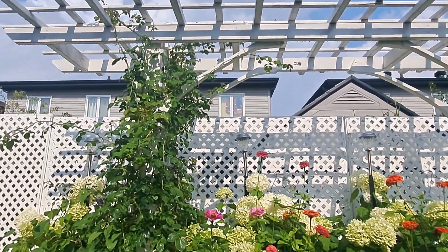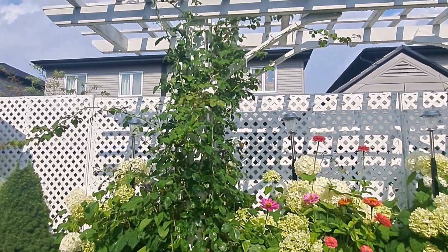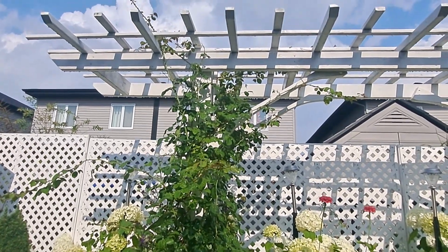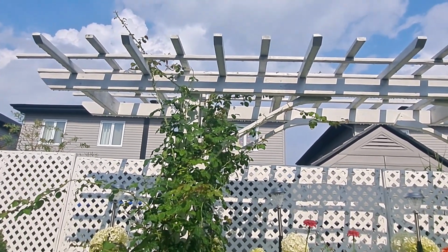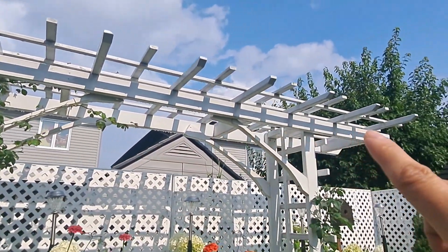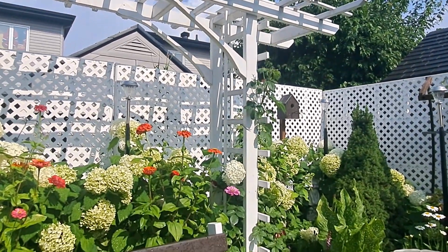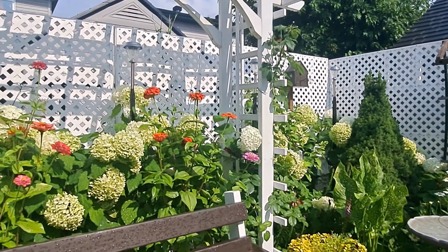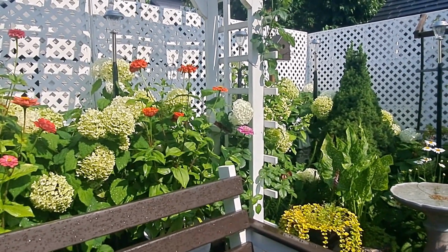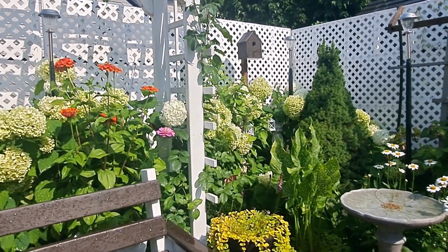Now my climbing rose here is only 1 year old, a new dawn rose, but it's already all the way to the top. I'm hoping that it will climb from there all the way to the other side. And on the other side I have the Westerland rose. But the Westerland rose seems a bit slower to grow.